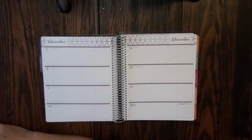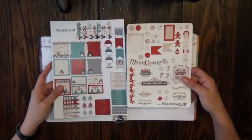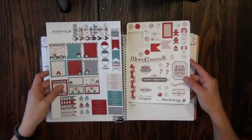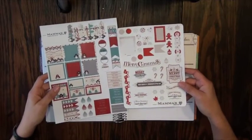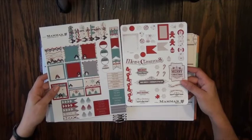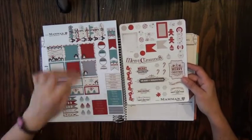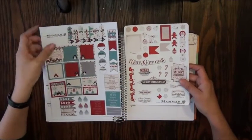I have two of the sets from my shop that I thought would complement each other and go well. I have Playful Penguins, and this is the horizontal version. And then I have the red and gray Christmas. I thought that both of these would go together to really make a nice week. And then I'll save whatever I don't use to use later in the month. I'll have 2 weekend banners. I don't need 2, so I'll probably save this one. But I'm going to use those.